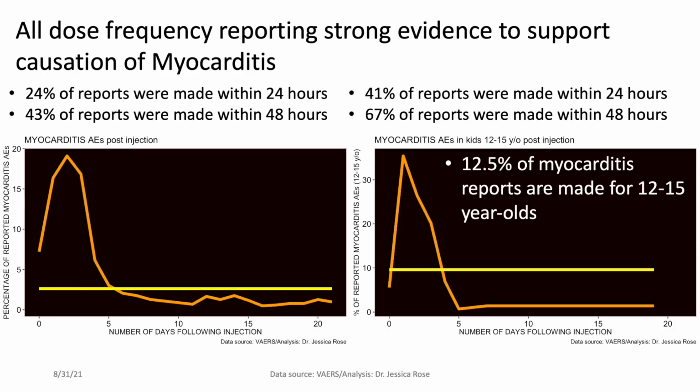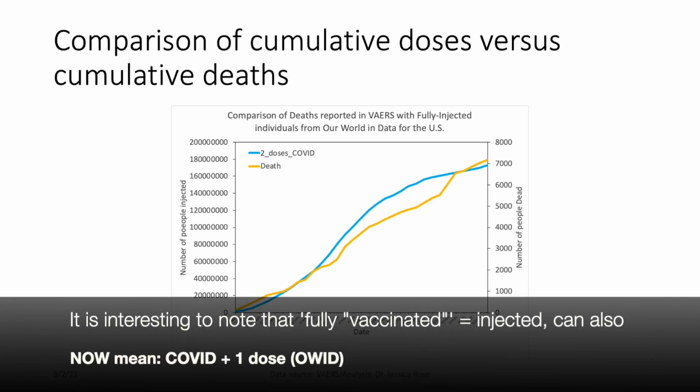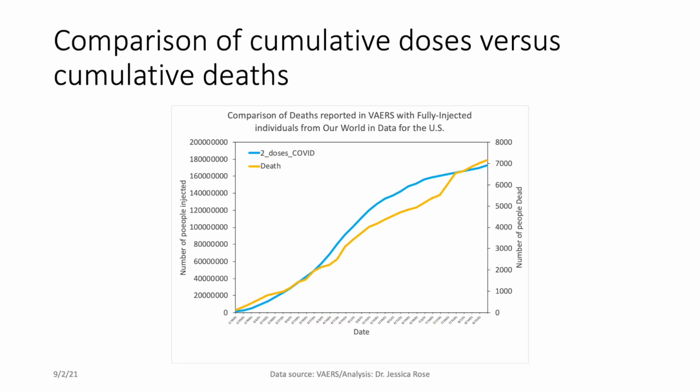The last piece of evidence to support causation is this. This is simply a time series plot of all the death data to date from VAERS against the people who have been fully vaccinated, that is, have received 2 doses of one of the Pfizer, Moderna, or Janssen products. And they pretty much follow a 1-to-1 path. Again, maybe this is causation, maybe it isn't. It's a number of coincidences that are stacking up if this isn't a causative effect being seen.